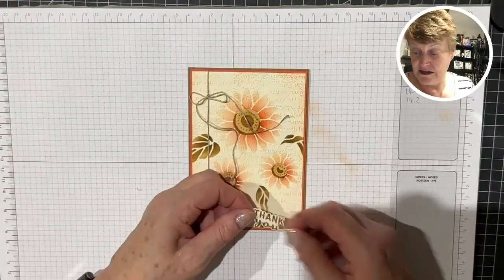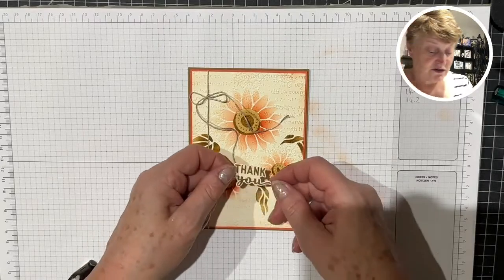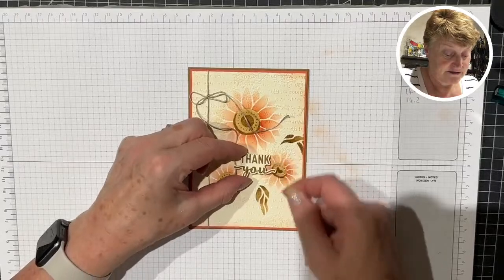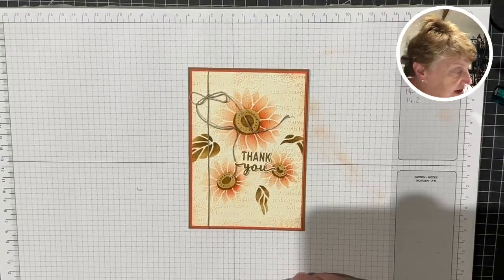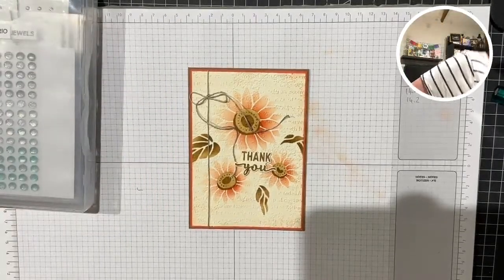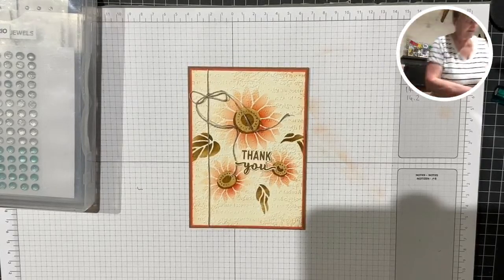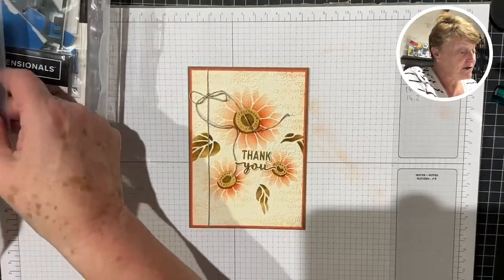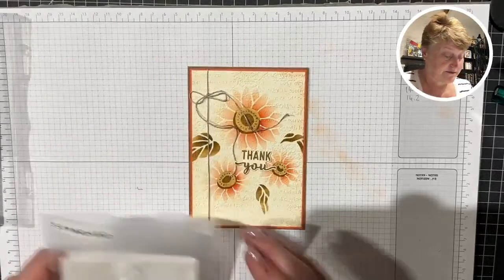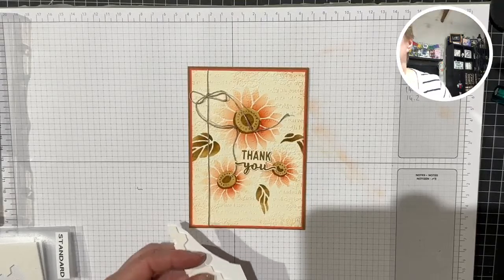Okay, so this one's going to go on here. I'm not going to get up again, but I'll put dimensionals on here later, but I think that's going to sit on there just in the middle. Now, I have gems, but I don't have dimensionals. I need a checklist, don't I? It's because I'm winging it. So we have dimensionals. Probably a couple of the big ones on there might do. Tweezers.